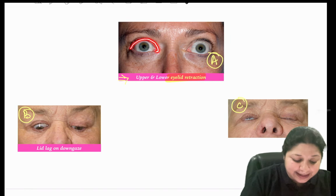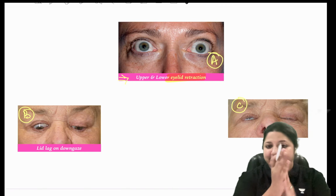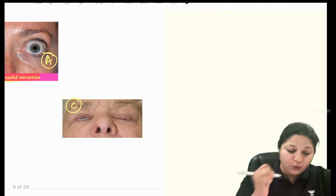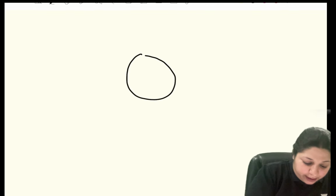How do you get to see this retraction? Well, when we talk of the normal position of the lids, please listen to me. Let's see how it is. This is a cornea. Okay, I'll make it a little smaller. When we talk of the normal position of the lids, this is how we draw it.